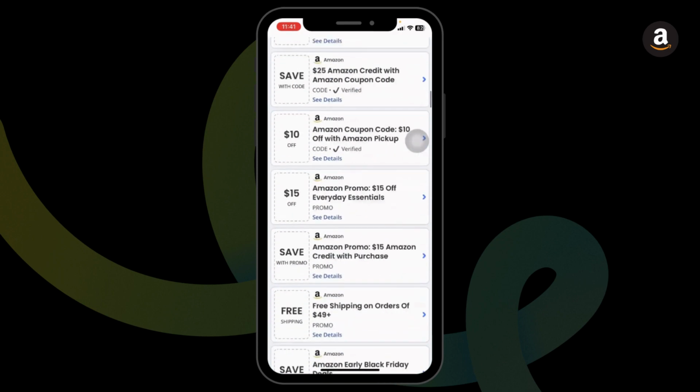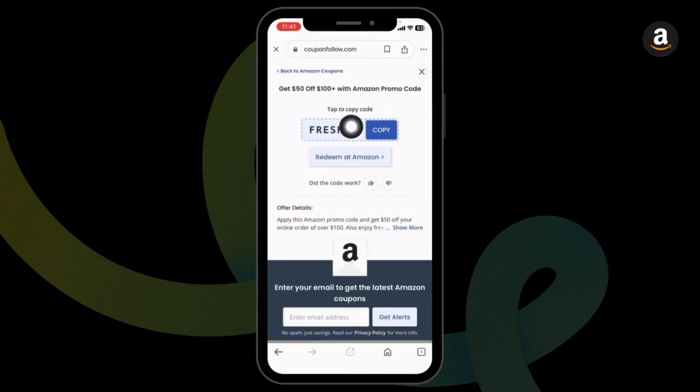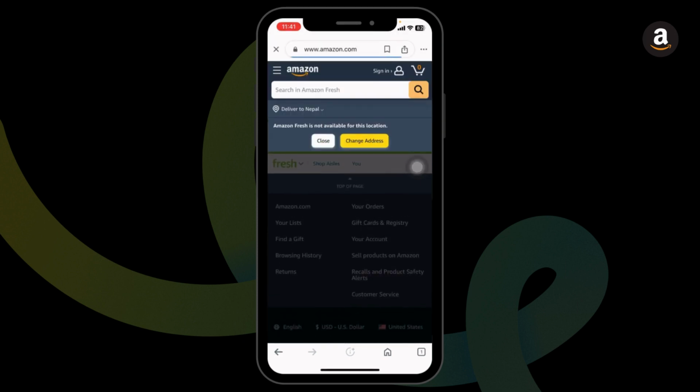Head towards any of the offers that you want to grab. Just go ahead and click on the offer. With that, you will get the code. So here's the code. You can copy it, then click on redeem at Amazon. You will be directed to the official website.